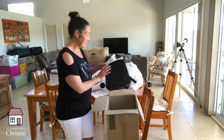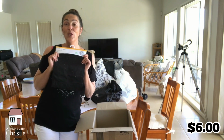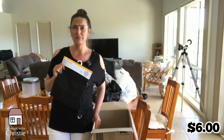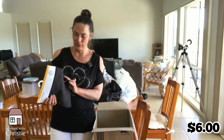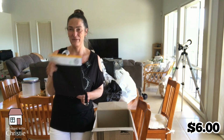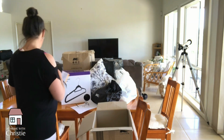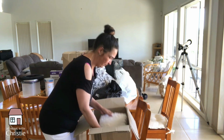First of all, less exciting, but just a black apron for cooking. I'm doing a lot more cooking lately, and the aprons I currently have, I've got a Christmas one and a Winnie the Pooh one, which is nice, but I just want something a little bit more everyday and functional. These were $6. And, oh, it's a little bit dirty, it's disappointing.